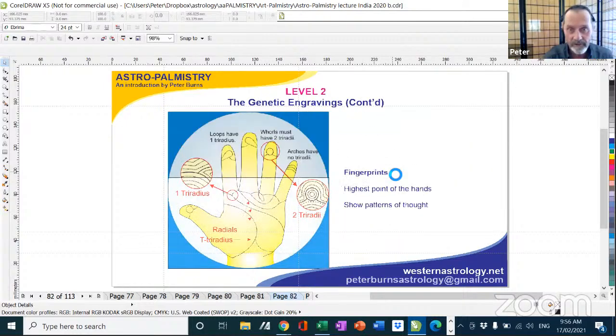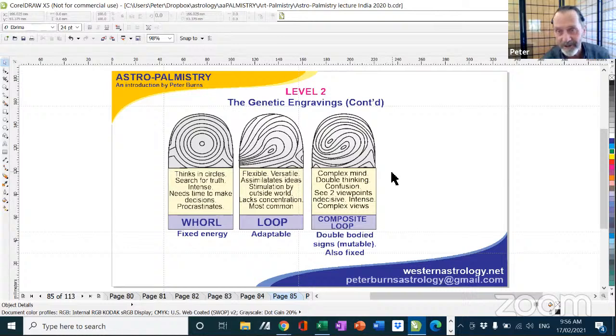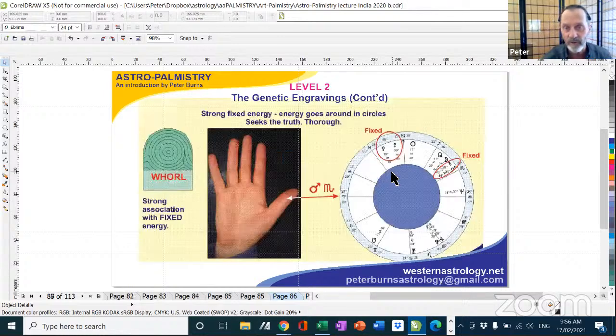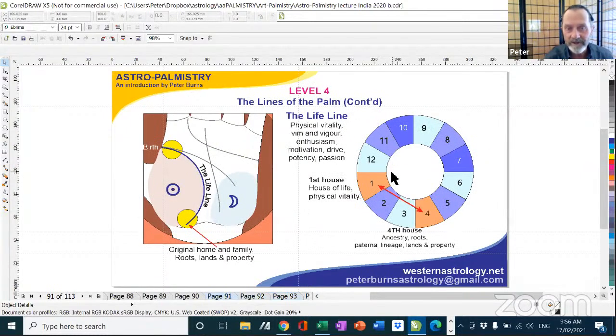But I'll just run through all of this. I didn't talk about the different fingerprint types. There's a lot there to talk about as well, fixed energy and adaptable and so forth. And there's lots of things. That's the lifeline, linking together the different houses in the horoscope.